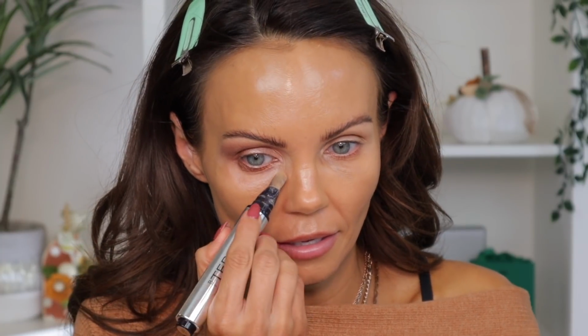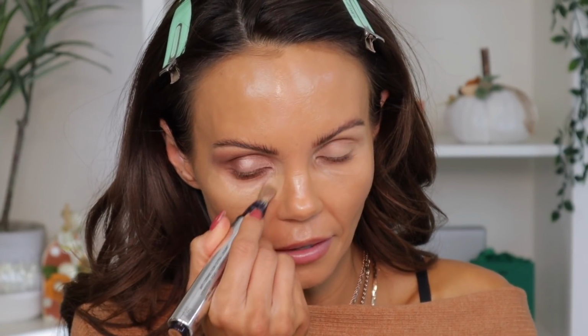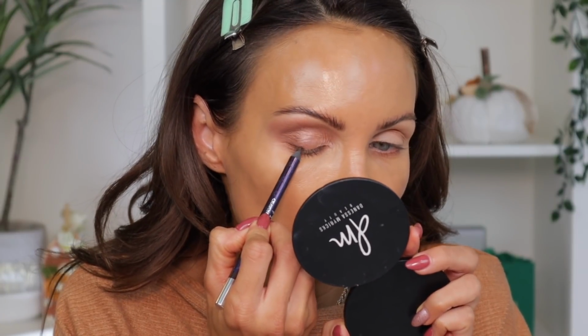I'm gonna grab a little bit of the By Terry Hydra concealer and just add a little bit right here. Now with this look, you could take it in different directions. You could go in with a brown eyeliner and go right at the base of the lashes.